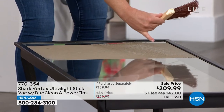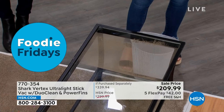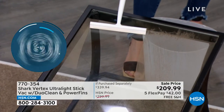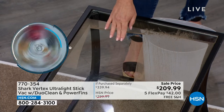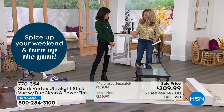All right, so you can see all the different lines, because there's so many little crevices. Look what happens when you clean with a squeegee, which is similar technology to the PowerFins. Boom. See the difference? Yep. So this is what those wonderful innovators at Shark did. They've created something that just does it better. Exactly. Just does it better.